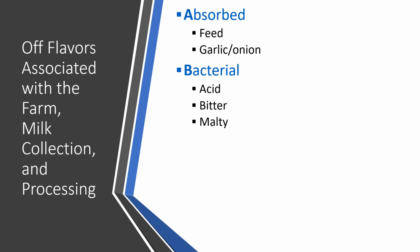All of these are exacerbated by warm temperatures because bacteria grow at warm temperatures. So these are really bad. We do not want these defects in our milk for sure, because they may mean that there could be some dangerous bacteria in the milk as well.